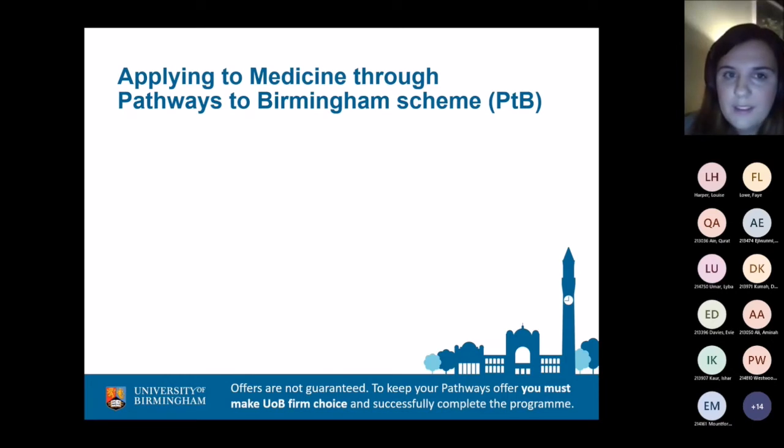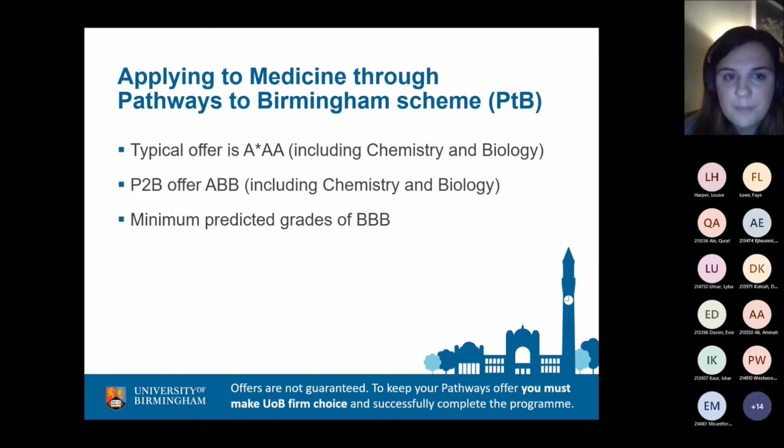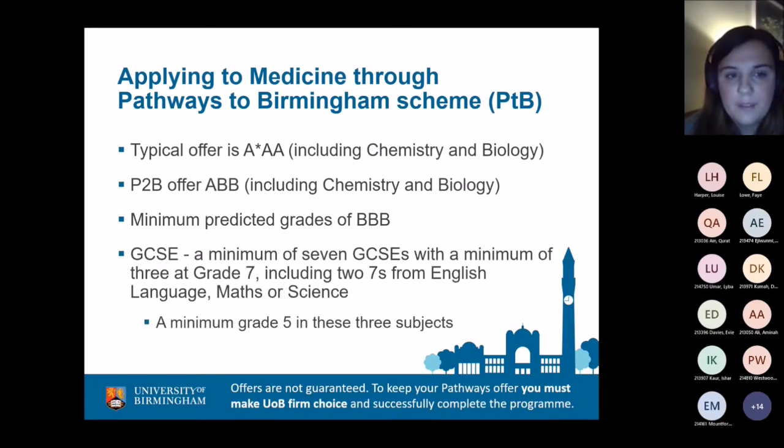So some quick tips for applying to medicine through the Pathways to Birmingham scheme. The typical offer, like I said before, is A-star AA for medicine, including chemistry and biology. But the P2B offer is ABB, and you'll also need chemistry and biology as well. And you'll need to have minimum predicted grades of BBB to be considered for an offer.